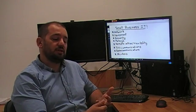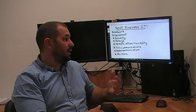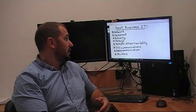Now when I say small business, I'm talking about under 100 seats, somewhere between 10 computers to 100 computers. These are the fundamental principles it takes to run a good IT infrastructure for a myriad of small businesses. So let's get into it.